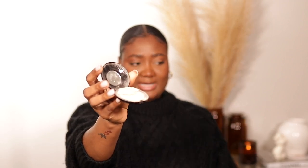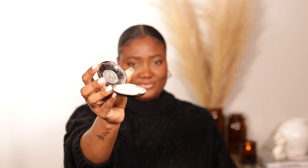And guess what? My Pat McGrath, I just used it to do my makeup, you guys, and it freaking broke. Can you guys see this? So I'm going to have to return and exchange this because it's not cheap and we can't just be out here.